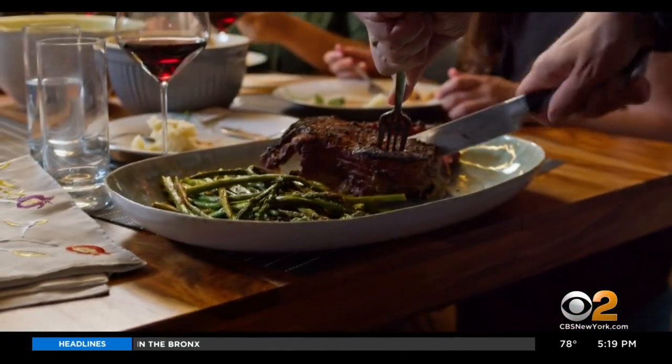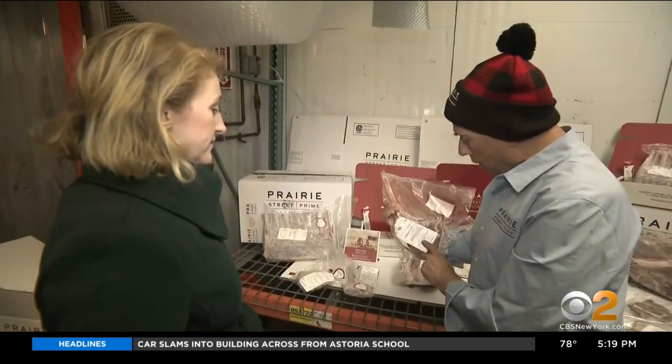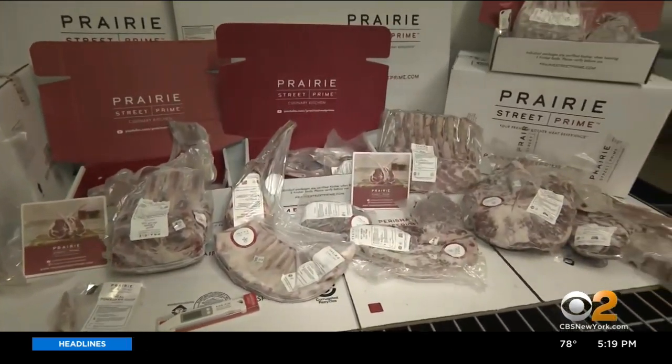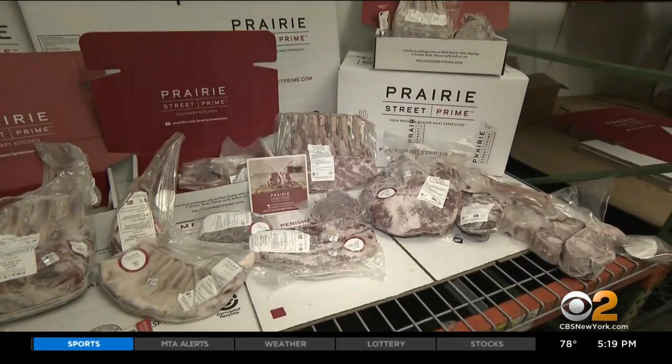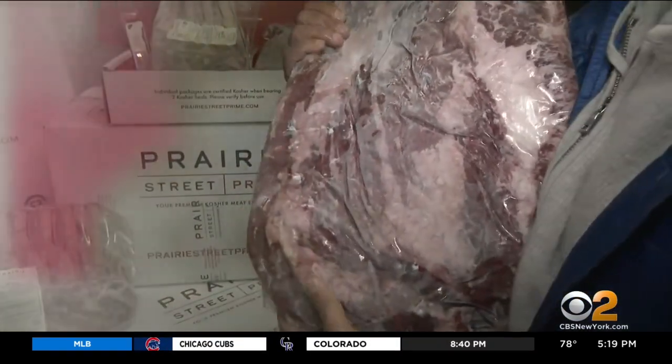And this year, another holiday staple, kosher meat, can land on your doorstep. Wall Street veteran Elliot Moskowitz started Prairie Street Prime, personally sourcing prime meat, which the USDA considers the highest grade. Our freezers are 20 below zero. We process and flash freeze the next day. Over the last 4 months, we've been building significant inventory. He says the big sellers are the lamb and the brisket.